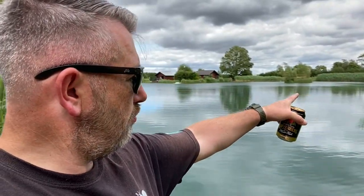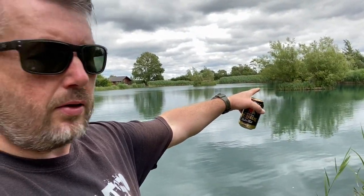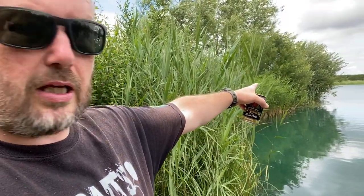All I've done at the moment is some singles, and I've sort of catapulted just a few freebies around it. Right rod's down in the right hand margin, middle rod about a rod length off the island, there, and left hand rod is at the end of the tree there. So not too taxing, to be honest with you.